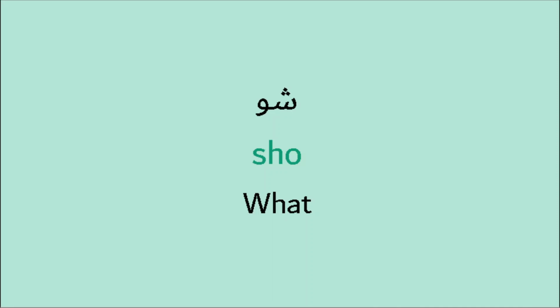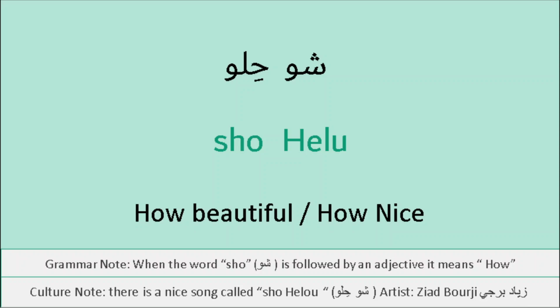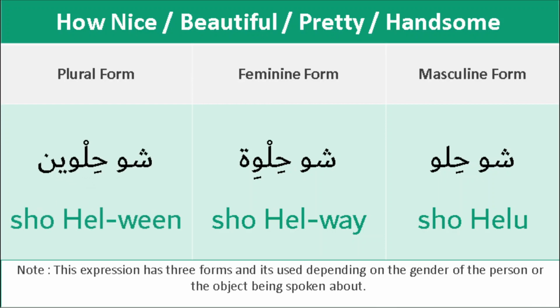The word شو, when followed by an adjective such as حلو, means how, as in how beautiful or how nice. This expression has three forms and is used depending on the gender of the person or the object being spoken about. Masculine form, شو حلو. Feminine form, شو حلوة. Plural form, شو حلوين. Note, in songs they use the masculine form, شو حلو.